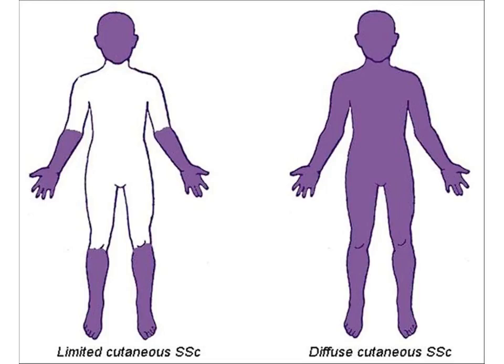So the extent of skin tightening is how we define diffuse versus limited. As you can see in this diagram, those with diffuse skin involvement have tightening that can involve the entire body, so involving the face, the trunk, the hands, the feet, as well as the more proximal parts of the arms and legs, such as the upper arms and the thighs, as opposed to limited patients who can get skin tightening just involving their face and beyond their elbows and knees. Oftentimes, these patients will only have involvement of their fingers and toes as well as their face.